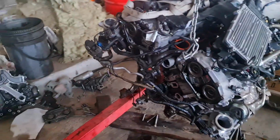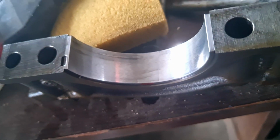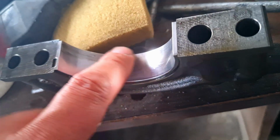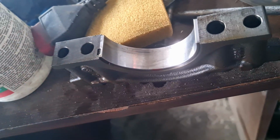But how can you tell? If you take a look at the oil seals in the rod bearing ends, there's scuff marks on them, on the first one and the second one.